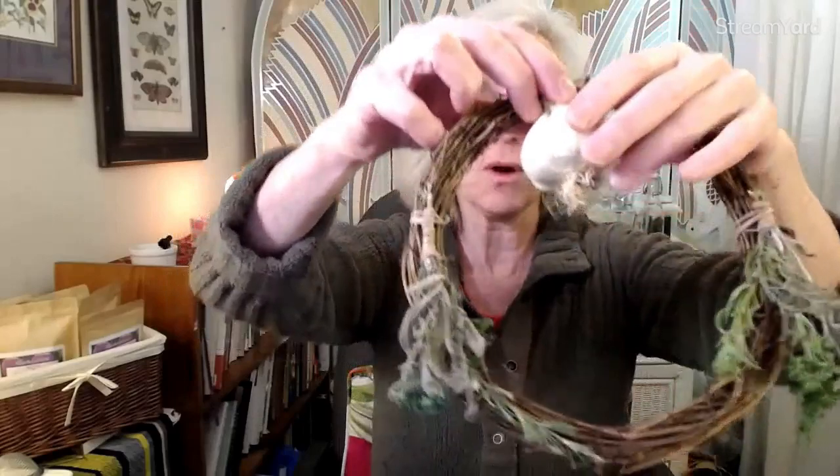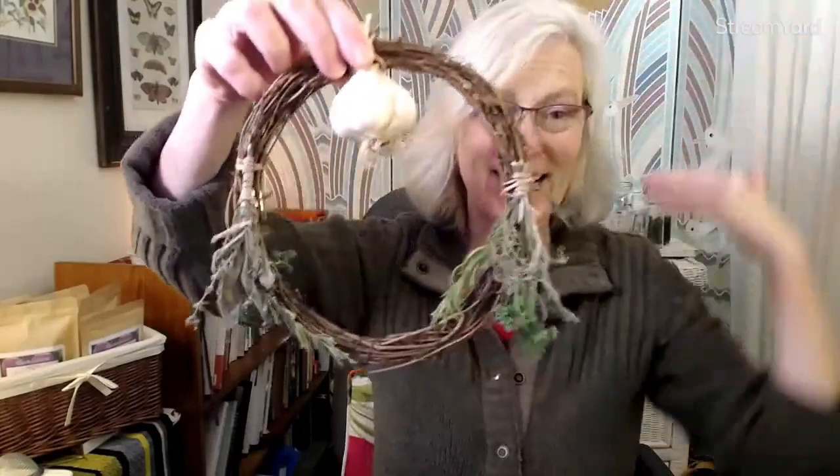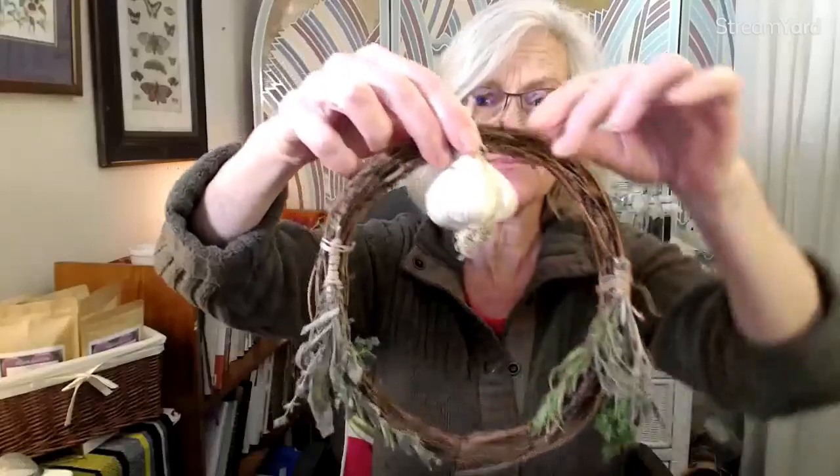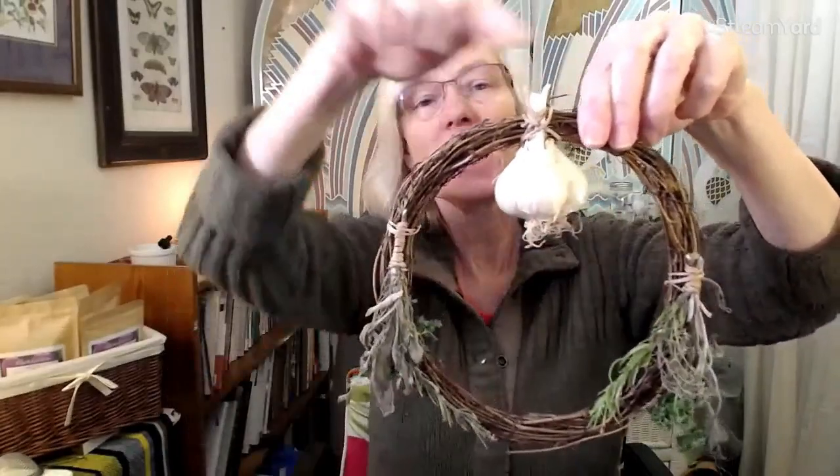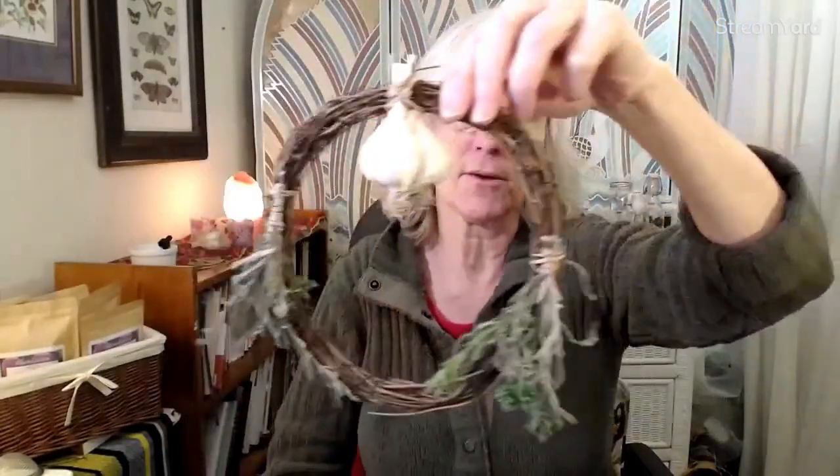Giving garlic as a gift is very nice in addition to just using it, right? A lot of times you'll see these fancy garlic braids that farmers will make if they're growing the soft neck garlic. But as we're working on building our herbal wreath, I also wanted to suggest that you add garlic. It's not that easy to add onto the wreath. I basically just wired it on the top here by running a flexible wire around it.